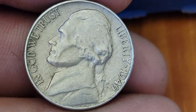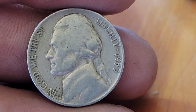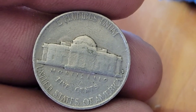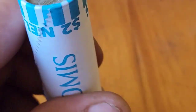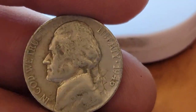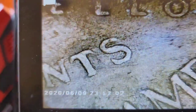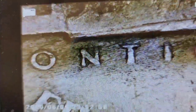Roll 26 is going to give us a 1949 Philadelphia. On roll 27, 1953 Denver. Roll 30, we've got a 1983 Canadian ender. So let's go ahead, we'll crack this one open, see if it's got anything special inside. So, along with our Canadian ender, roll 30, we found a 1946 Philadelphia. We can go ahead, check that for the DDR. And I'm not seeing it, but either way, we'll keep on rolling.